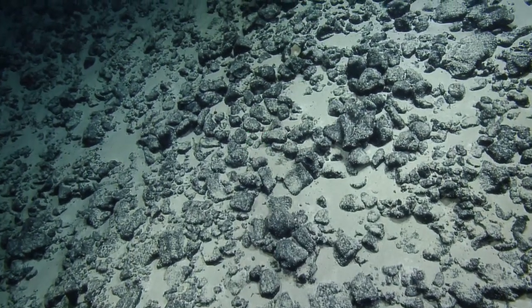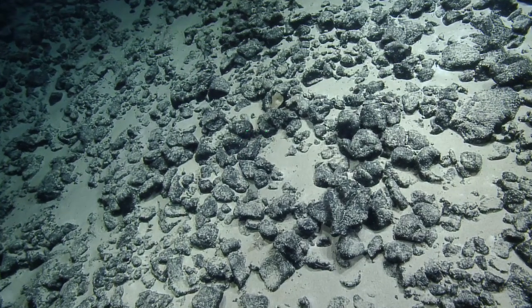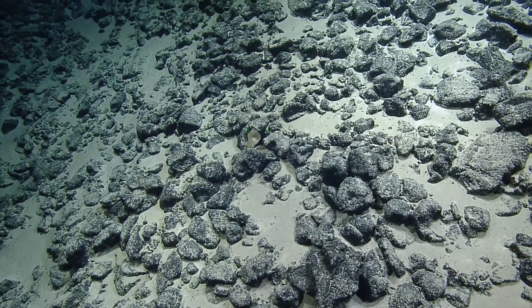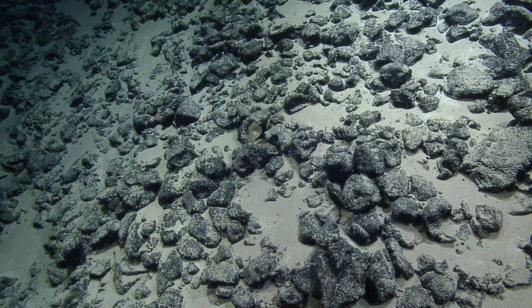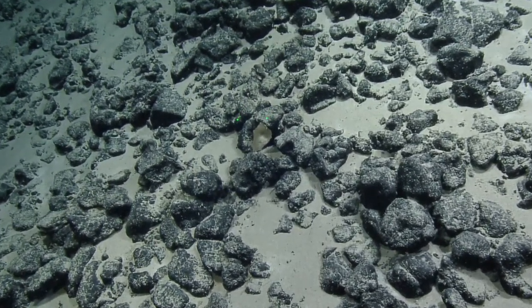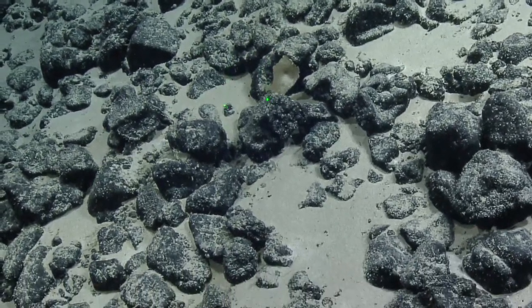What's that? That's interesting. What is that? Sponge? Where are we looking? Center, right? And lasers. I'm transfixed by the Tricolops cam because it's such a nice image, but it's like it's looking at totally different things. Yeah, that's a dead sponge. Oh, okay. Yep.